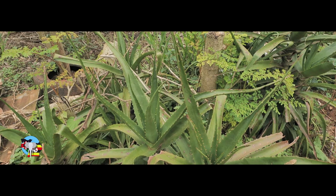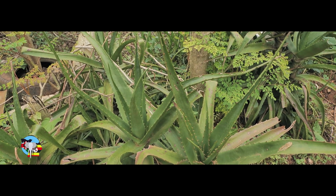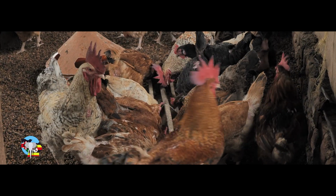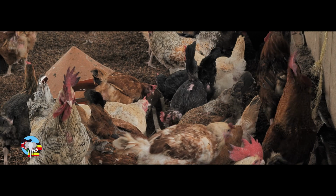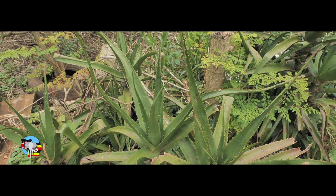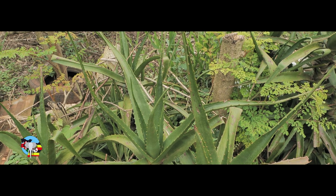So this is the greenhouse. Then we have some aloe vera here, some moringa. The aloe vera is basically for the poultry, because we largely treat our poultry organically. The moringa is feed for the poultry, feed for the cows, and also feed for us.